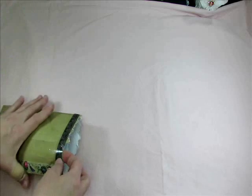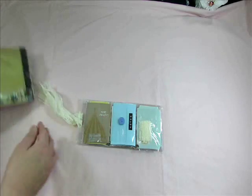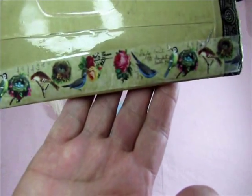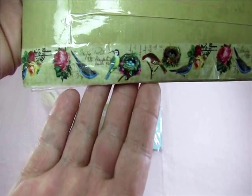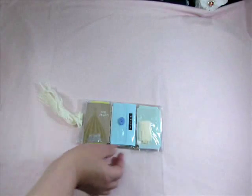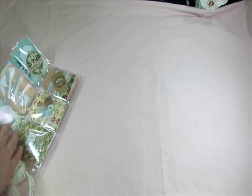Oh, it goes all the way around. I don't want to show you the other side because it's got our addresses on it. That is so cute. You're going to have to tell me, Denise, where you got that. I have to buy rolls and rolls of it. I love birdies. And look at the beautiful, vibrant colors. Okay, so here is her pocket letter.